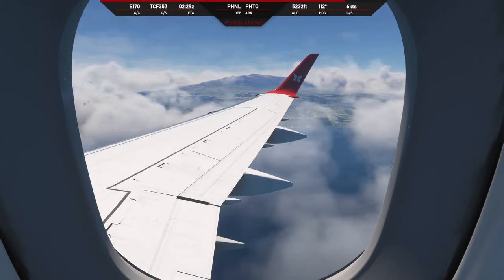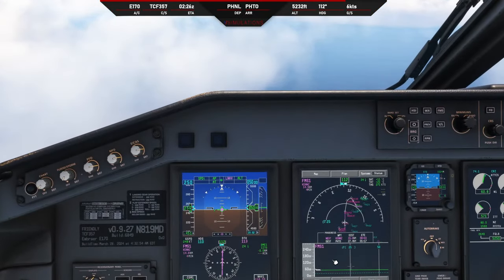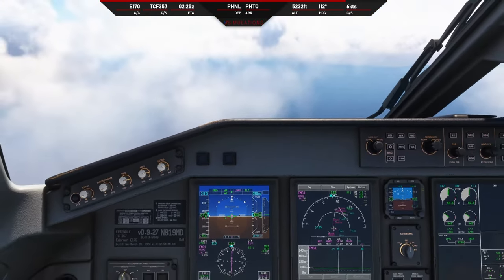So there we go, FPA mode. That's when you get the FPA going. And then you can see your vertical profile at the fix and try to cross it at a certain altitude.